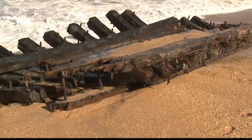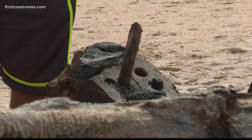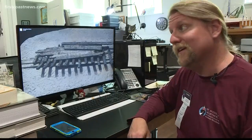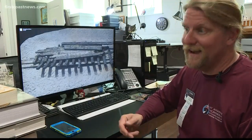The high tide waves are also ripping it apart, and then the sun is drying it out, which is not good. And then unfortunately, we have souvenir hunters. Some people want to take home a little piece of the ship, which is illegal. I heard a story just today that someone came up with a chainsaw and had that chainsaw just beginning to bite into the wood when someone renting a short-term rental on the beach ran out and said, "What are you doing? Are you crazy? This is a piece of history."